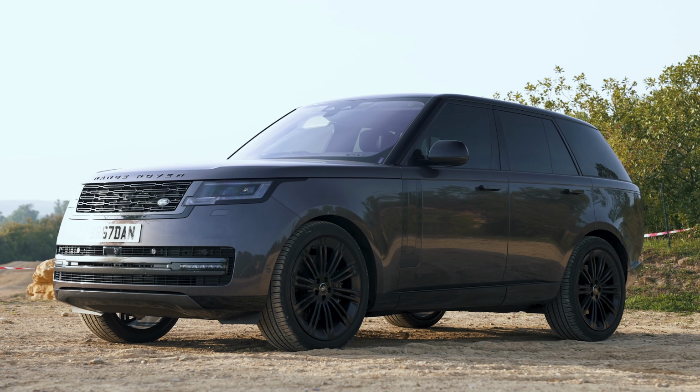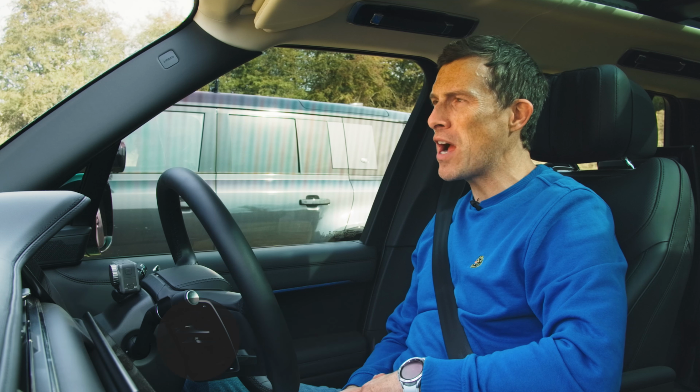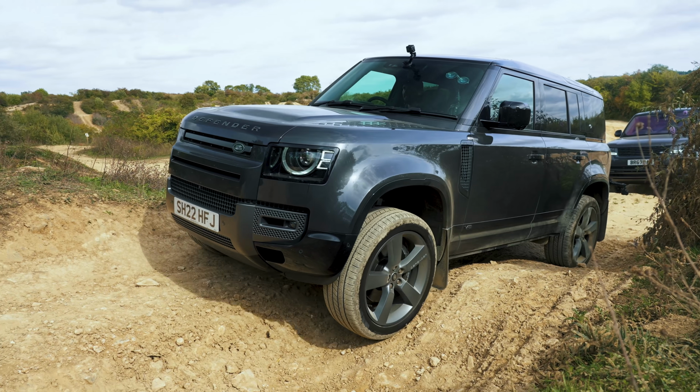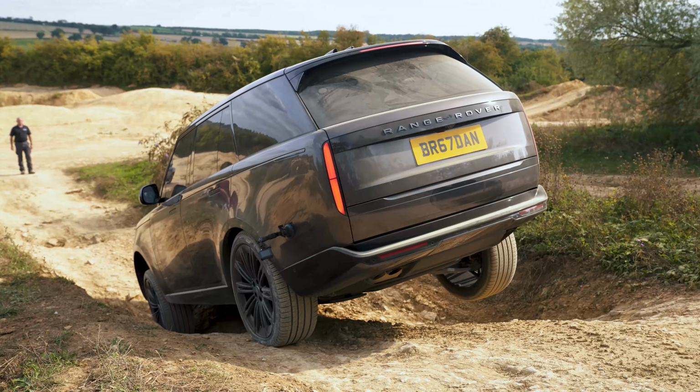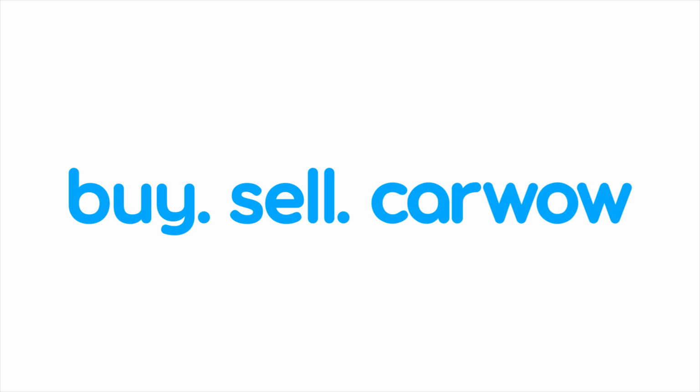So I'm sat in the new Range Rover. Next to me is the new Defender. And we're going to have a drag race up this slope. And we're going to actually compare the cars across 5 other off-road challenges to see which is the best overall. It's going to be fun. Let's do this.